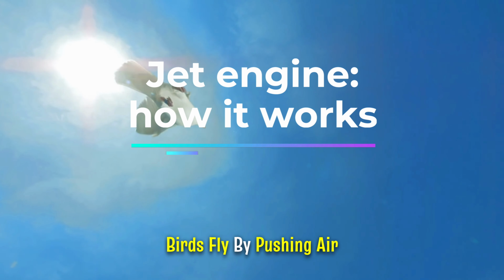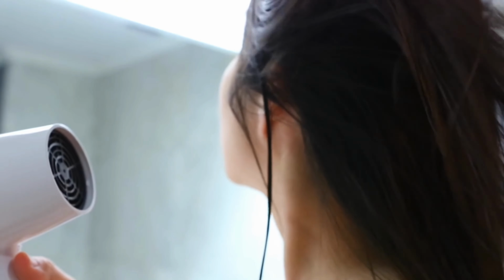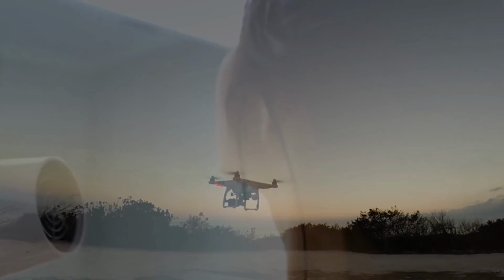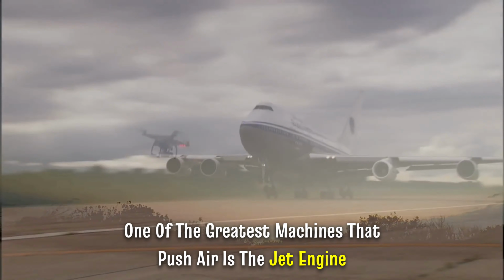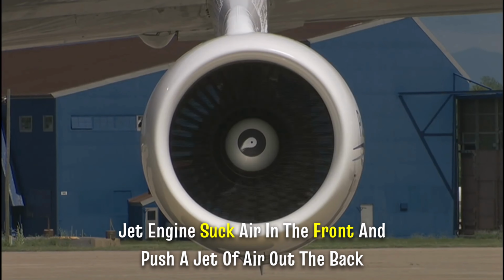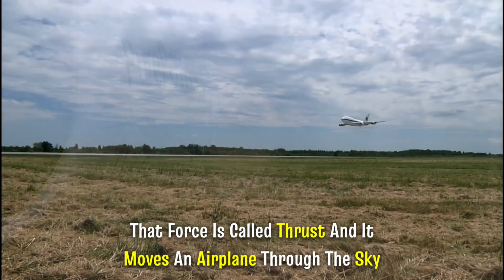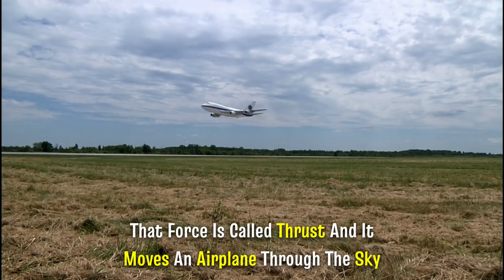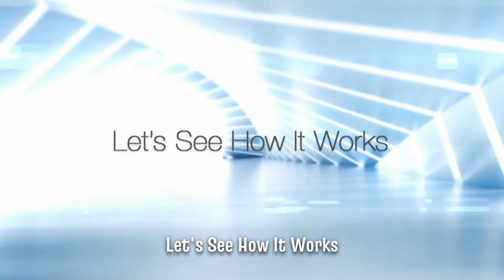Birds fly by pushing air. Mankind has made many things that push air. One of the greatest machines that push air is the jet engine. Jet engines suck air in the front and push a jet of air out the back. That force is called thrust, and it moves an airplane through the sky. Let's see how it works.